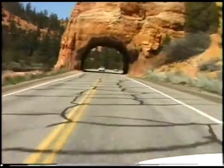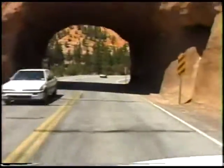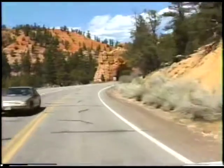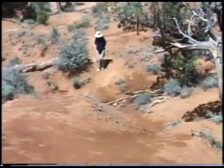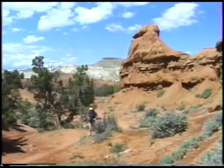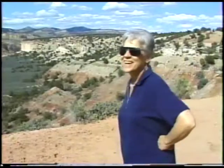We drove to Bryce Canyon, and because we had enough time, we drove beyond Bryce Canyon to the Kodachrome Basin, a place that I had never been. We decided to explore this place.